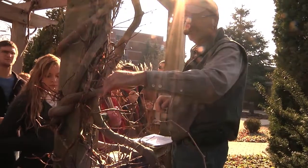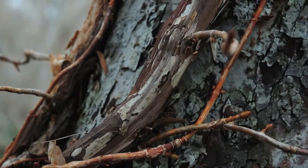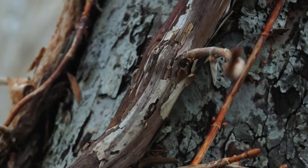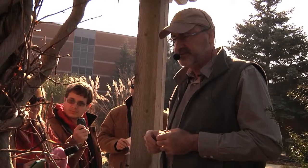But the climbing hydrangea here is an interesting vine because it's in the hydrangea. It's a hydrangea. And most of those are landscape shrubs, not vines. It's unusual to see kind of a vine in such a dominant species group or genus group.